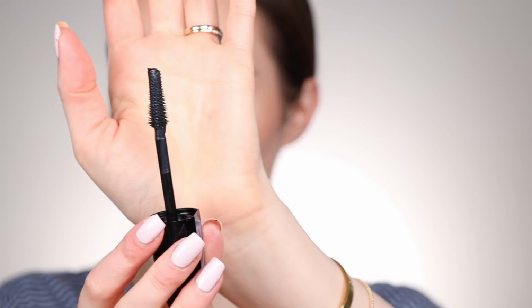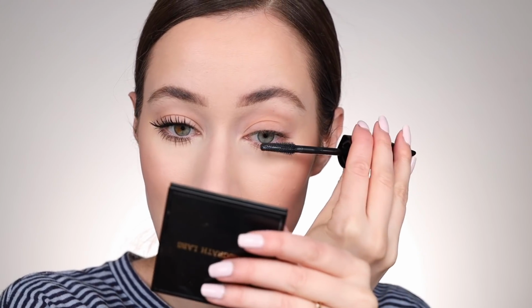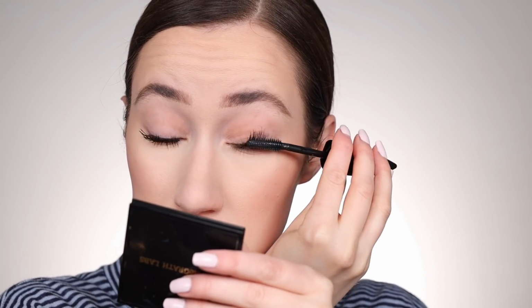Okay, so completely different applicator. Look at that. You know what? It kind of reminds me of the Thrive Cosmetics applicator. It's that rubbery kind of feel. Is this a tubing mascara? I don't know. All right, we're gonna go ahead and try this out on the other eye. I'm just gonna blink into it.